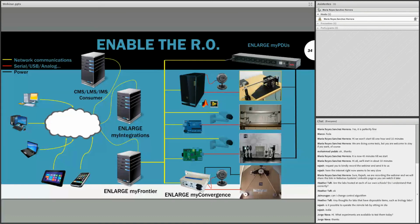Also, remember that one, you would have Nebulous Systems support and materials to learn how to connect and configure things, and two, you can always hire Nebulous Systems services to develop lab control programs, web lab applications, and so on.